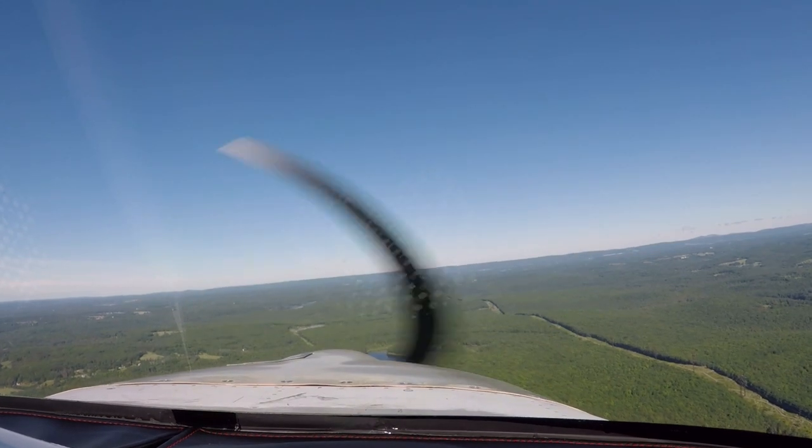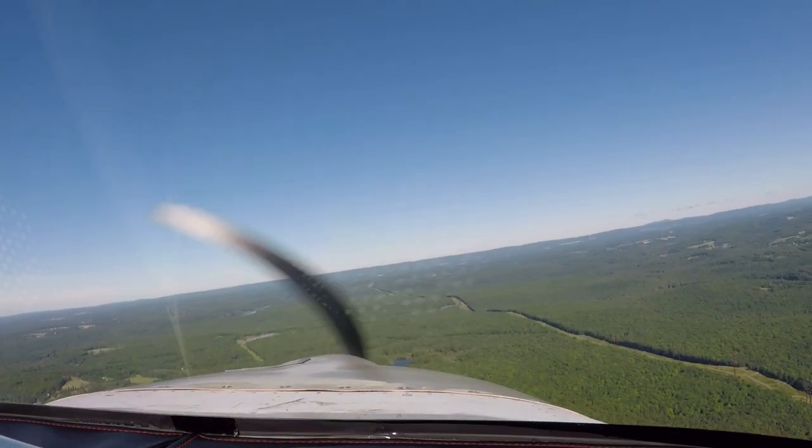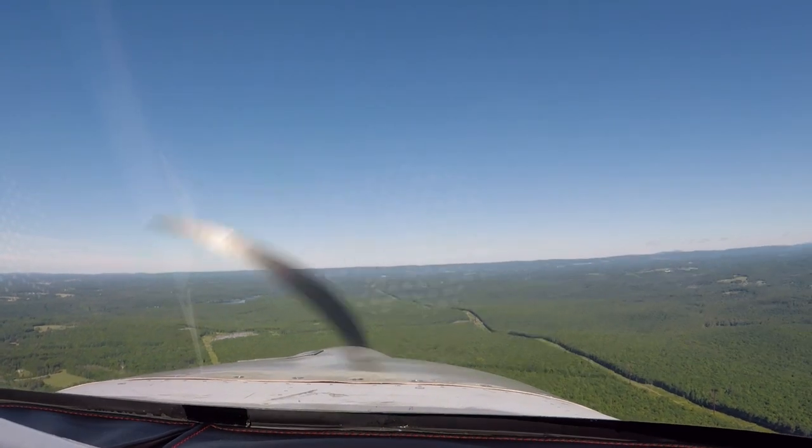The airport's over that way somewhere. I still don't have it. Did we do the runway here? We're supposed to do it last year.